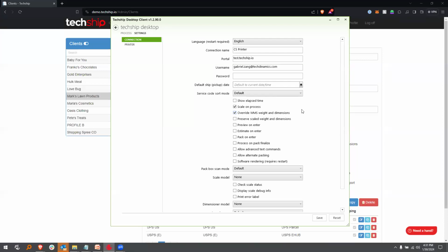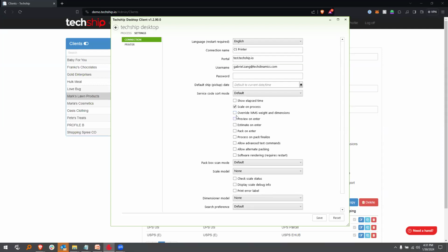Also, if you have dummy weights and dims, you could perfectly override the WMS weight and dimensions here, okay? Okay, so scale on process is the fast lane, if we were to name it something, okay? The fastest lane. Now, this would, as I mentioned before, require you to have a scale, a dimensioner, and all the basic information in the WMS, ship to address, and maybe a dummy carton, okay?